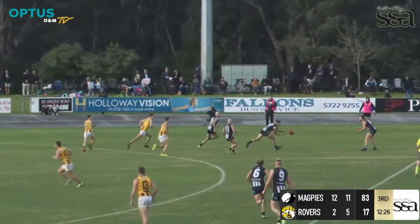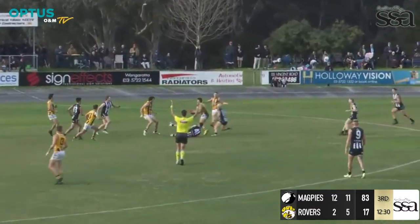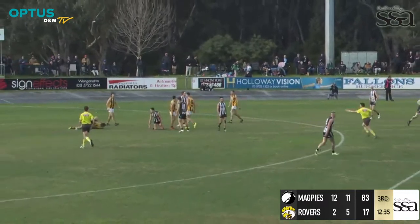Well, Reedy nearly marked the kick in. Sharrock mopped up. Back to McVeigh. Left foot kicks. A good one. Underneath it. Knocked away, though, from Jesse Smith. There might be a free kick coming on here. There is. Mont, what'd you see, mate?